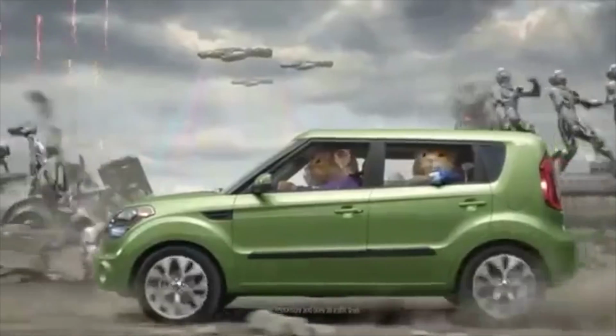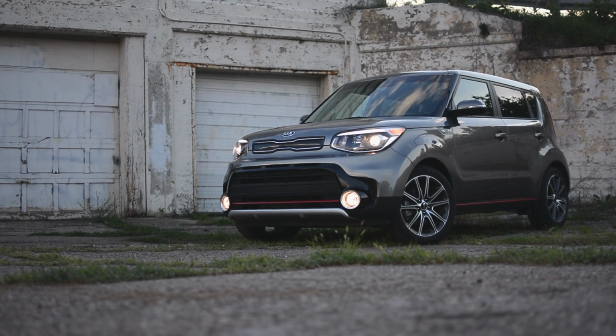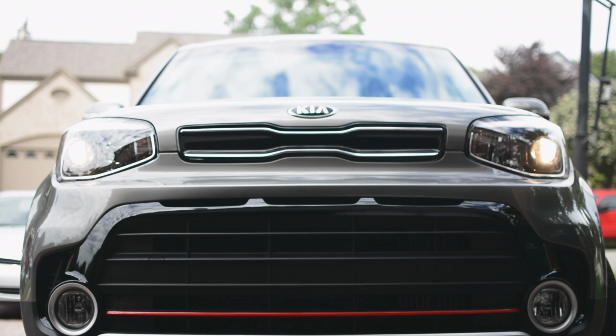Mention the Kia Soul to someone, and they almost immediately go to thinking about the hamster commercials. And I really don't blame them, because obviously it's a really effective ad campaign. Those commercials really capture the fun and funky personality of the Soul. And you know it's going to be fun when they include an exclamation point in the actual name of the vehicle. I mean, just listen to its horn.